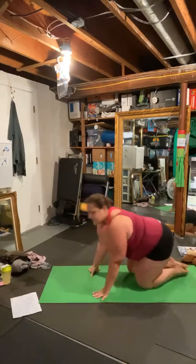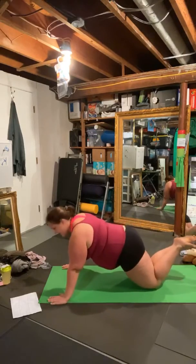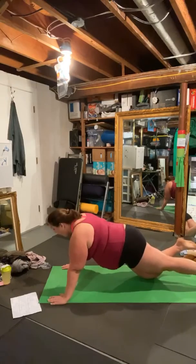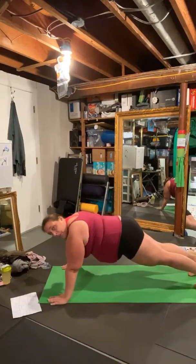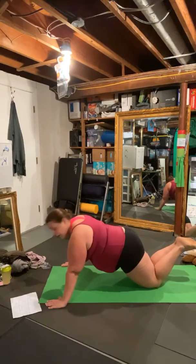Okay, so that was the third move. Fourth move is our push-ups, and then we'll do a stretch. So for your push-ups, I think we did these the other day. You can be either on your knees, you can lengthen one leg or lengthen both legs. So I'm going to show you on my knees because my form will be a lot better that way.